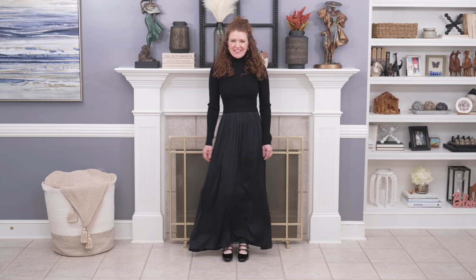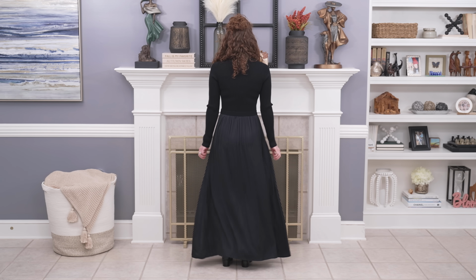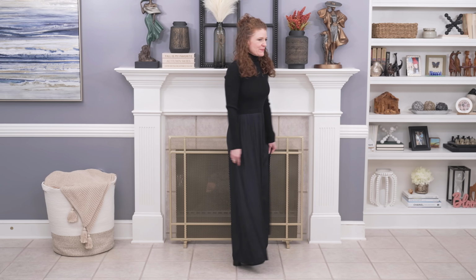So another dressy shoe option that I love is a Mary Jane with a heel. So maybe a Mary Jane pump like I'm showing you here. I think this looks great. I love the patent leather, which I think is going to be a trend next year. So you're going to see a lot of this. And I loved this with it and thought it was just super easy to throw on and make it look good.